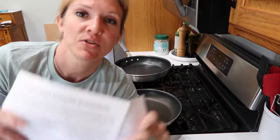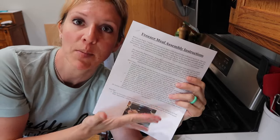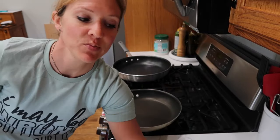On day of, there's 2 different ways you could do this. There's the recipes here, or what I really like is they have order of operations assembly instructions to be as efficient as possible. And I'm a big fan of being efficient.